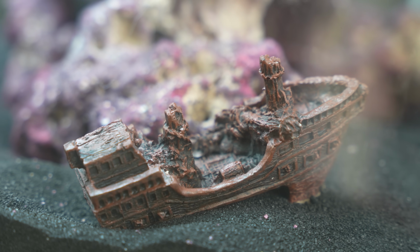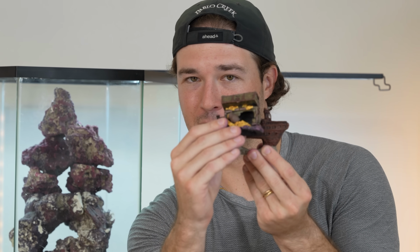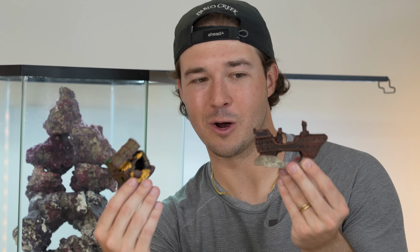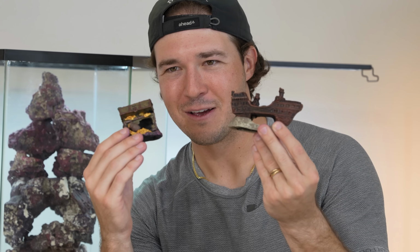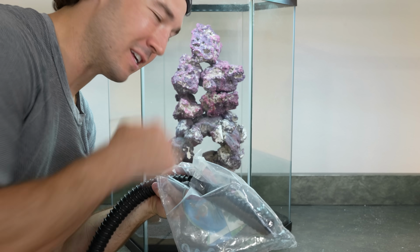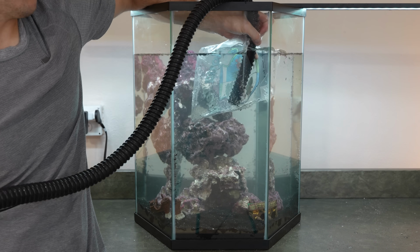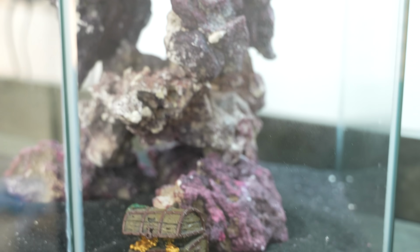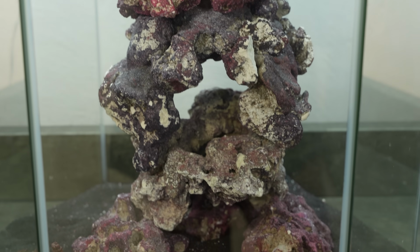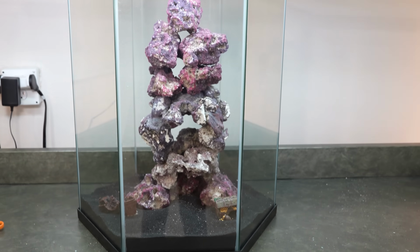The build would not be complete without some deep sea decor, so I found the world's smallest shipwreck and the world's smallest treasure chest. Somehow this fit in here before it sank to the bottom of the ocean. So we got some deep sea decor for our anglerfish. The moment of truth, I'm 90% sure adding water is going to topple this rock structure. The tank has really started to come together. I had to battle a few rock structure collapses, but in the end, it turned out great. I think this whole setup is shaping up to be the perfect angler tank.